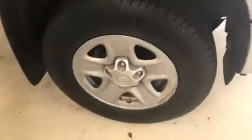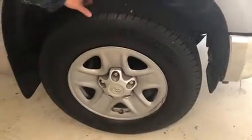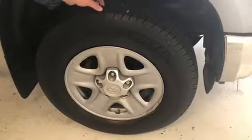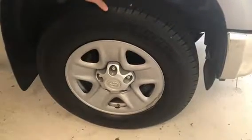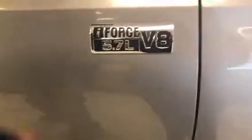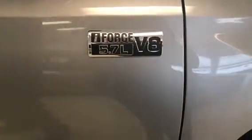Bring it back to the side, you will see it has the 18-inch steel wheels with plastic center caps, and you got Michelin rubber on there, around half to 3/4 tread on those tires. And you'll see by the badging it has the I-Force 5.7 liter V8 engine.